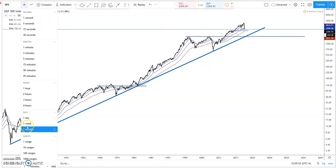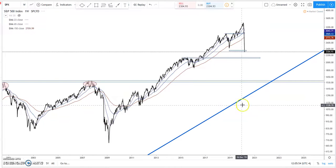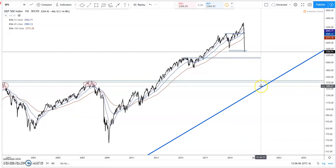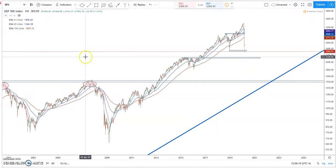We're not there yet. We're here. And so that's 1 level, 2 levels, and here's that blue line somewhere in this range. Maybe we hit it. Maybe we undercut this level, hit it, and then bounce up. I don't know, but just to be aware of.